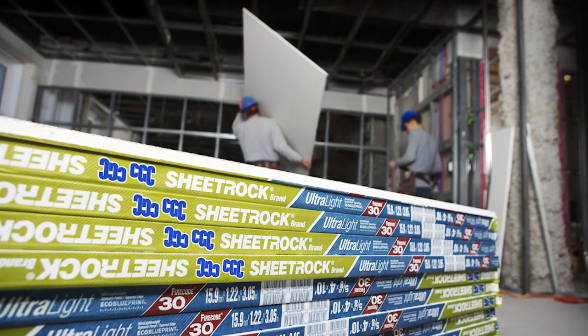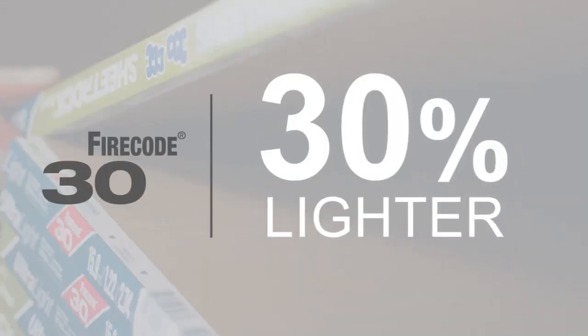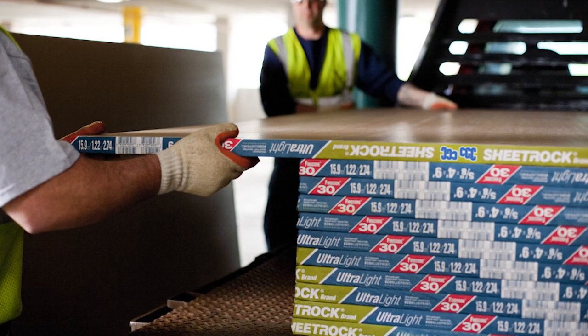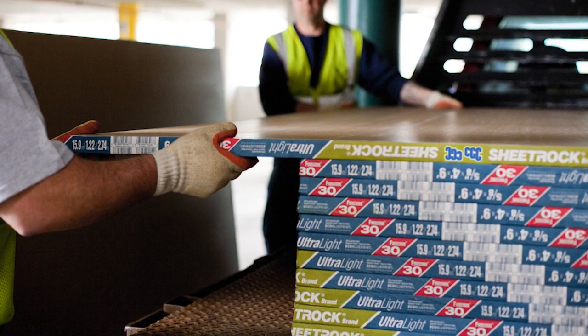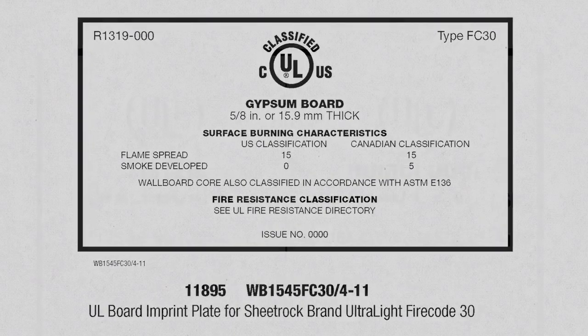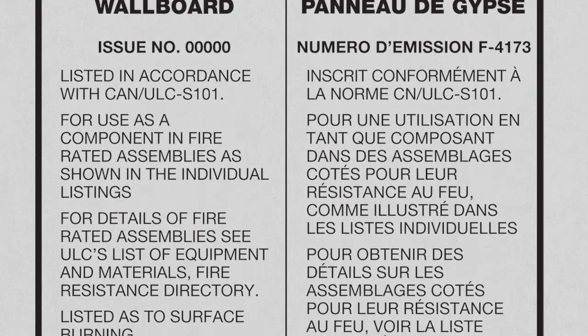Even though the patented lightweight technology of these panels does not affect the strength and durability of the product, they are up to 30% lighter, which does affect the fire resistance performance to some degree. We use the Firecode 30 designation because the panels are ULC listed and CUL classified for fire resistance, and bear the ULC and/or UL Certification for Canada labels.